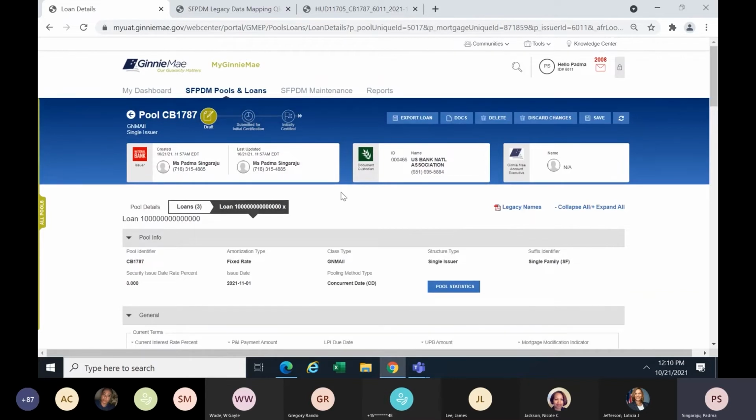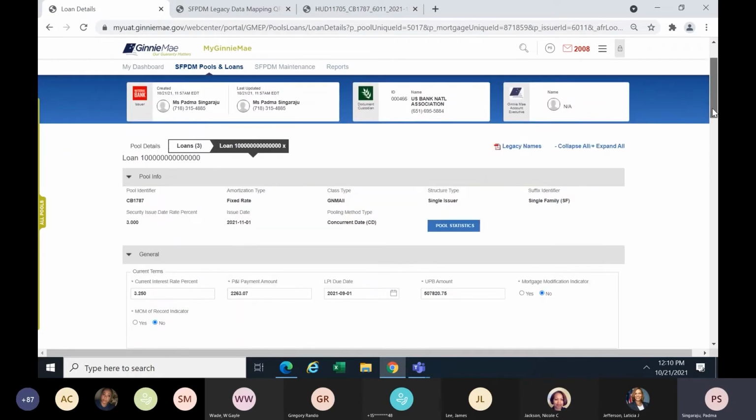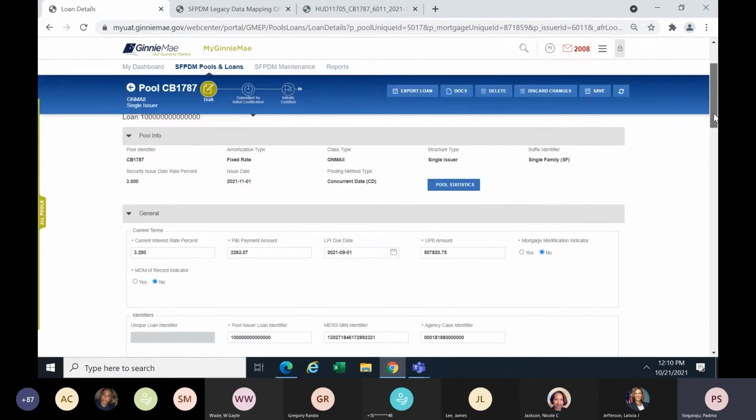Again, on the top, we have the contact information of the account executive and the custodian. The applicable buttons for the loan details are also present on the top. This loan can be exported. Again, the 11705 and all other applicable forms can be downloaded from here. This loan can be deleted. You can save your changes. You can refresh your changes. Everything that you did on the pool details, similar actions are also available on the loan details.